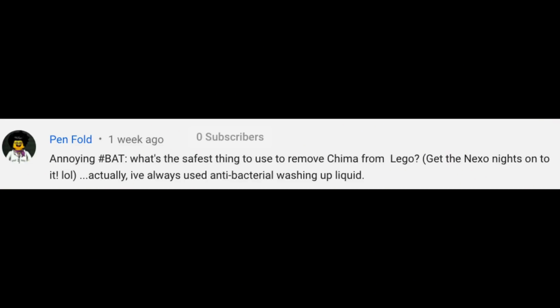He says, what is the safest thing to use to remove Chima from Lego? That has actually two meanings. You know, Chima is the code word for the virus. But basically soap and water. And I think it doesn't live long enough. So basically, if you've ordered something, especially if it's used, just let it sit for a day and you'll be all right. I don't think that's how it's really transmitting right now. You're more likely to get it from the box that it came in, or the envelope that it came as if the mail carrier had it. So I wouldn't worry about it.